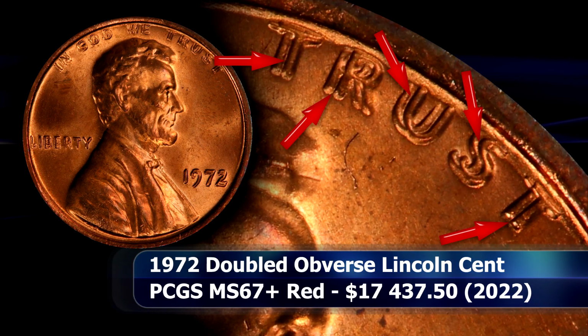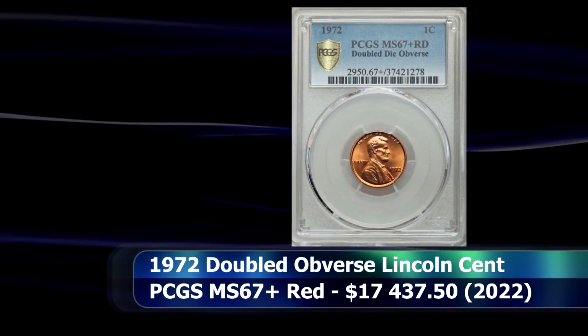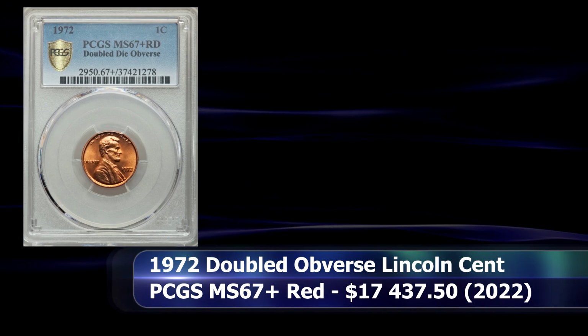The example we see here was sold at auction in 2022, slabbed by PCGS as MS67 plus red, for which it sold for $17,437.